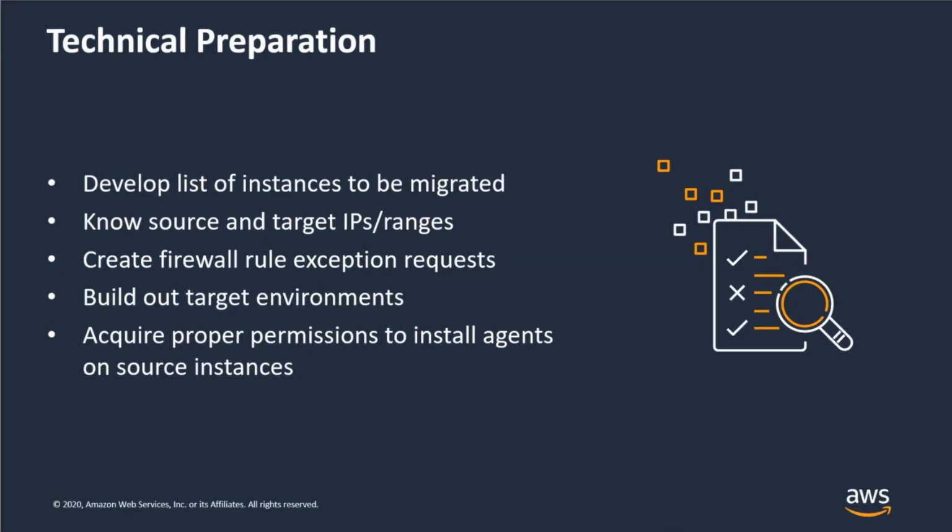Before migrating workloads with CloudEndure, there are several technical preparations that you should take. First, develop the list of instances to be migrated. Know your source and target IPs and your IP ranges. You need to create the firewall rule exceptions. You need to build out your target environments. And you need to acquire proper permissions to install agents on source instances.